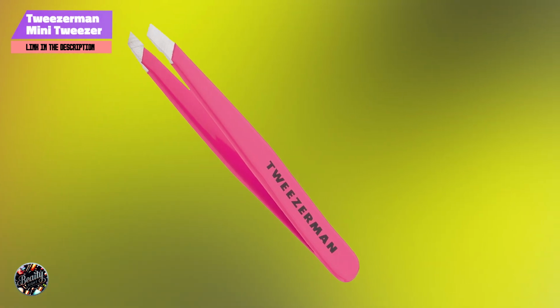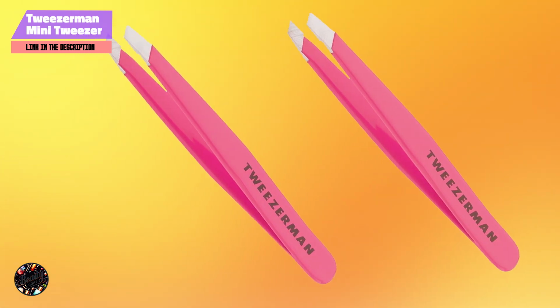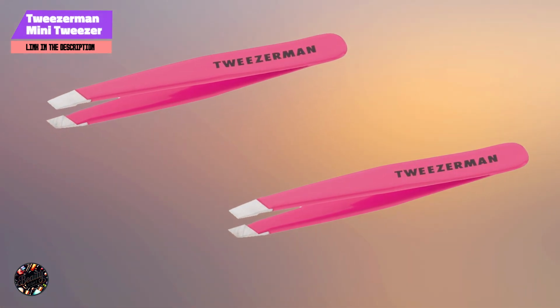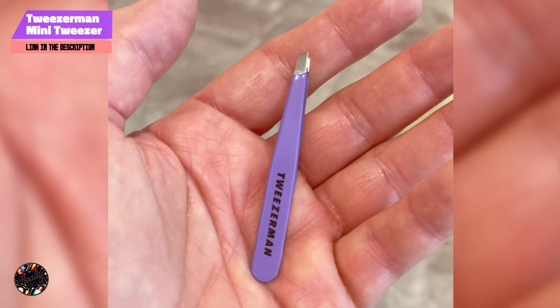Key features: the Tweezerman Mini Tweezer features precision-aligned, hand-filed tips that allow for the most accurate hair removal. Its mini size makes it compact enough to fit in even the smallest toiletry bags, yet the tips are strong enough to grab even the tiniest hairs.